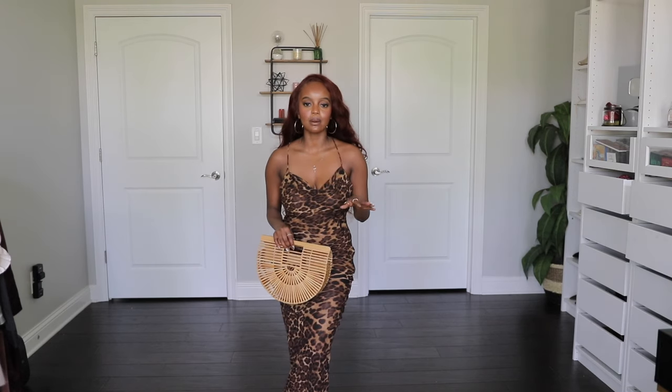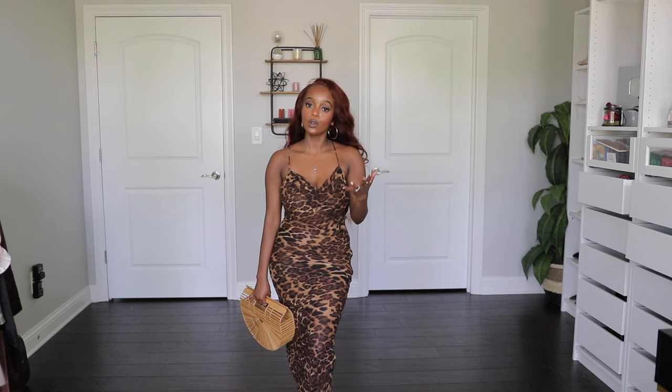The only thing I have to say about this dress that I don't like is how thin it is. It is such a thin material, so it feels like you really have nothing on. I do feel like this is perfect for a beach setting. Again, if you're going on vacation this summer, maybe grab this and throw it on as a swimsuit cover up. This will be perfect because it's so thin. But if you're about that life, you can still rock this and be perfectly fine.